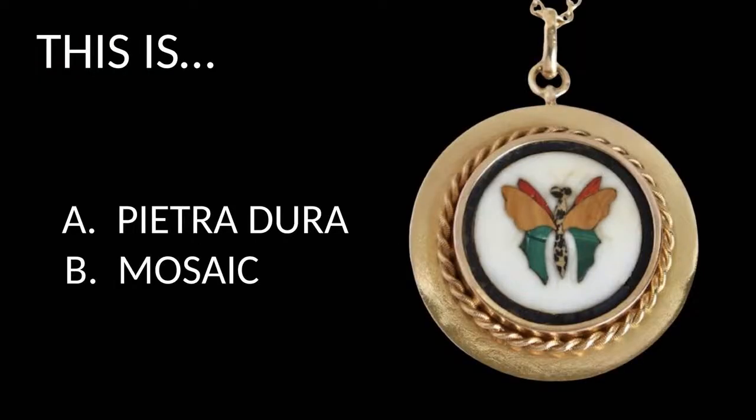It's not a hard one today. We are going to start with this beautiful pendant, and the question is, is it Pietra Dura or Mosaic? A or B?